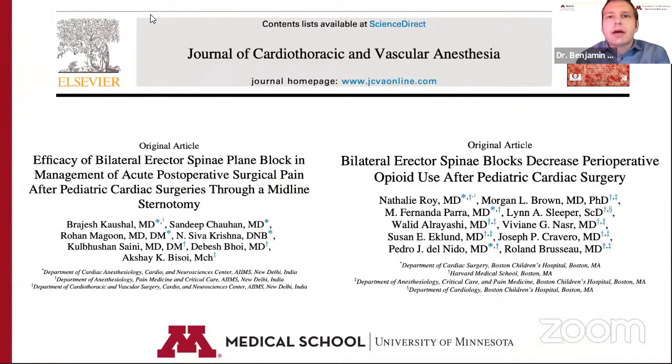The article by Roy was a prospective cohort study in which patients that underwent erector spinae blocks were retrospectively matched with control patients. They only had a very small patient population, actually. There were just 10 children investigated. The group reported that postoperative opioid use at 48 hours was significantly reduced in patients receiving the blocks.